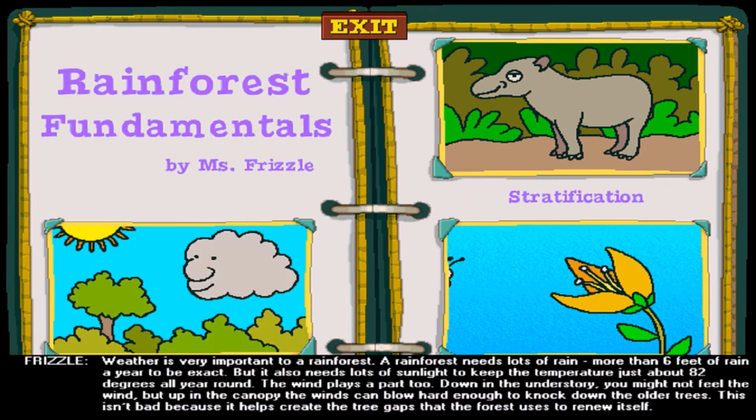The wind plays a part, too. Down in the understory, you might not feel the wind. But up in the canopy, the winds can blow hard enough to knock down the older trees. This isn't bad, because it helps create the tree gaps that the forest uses to renew itself.